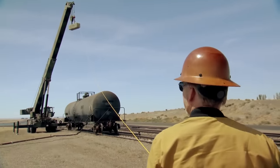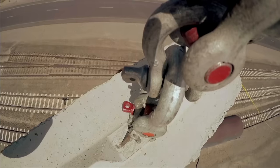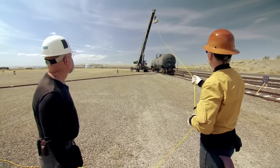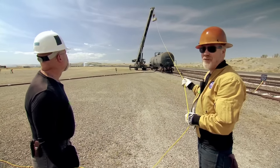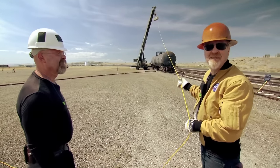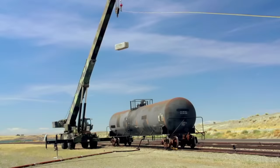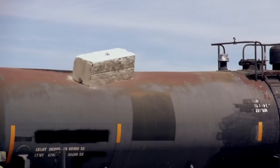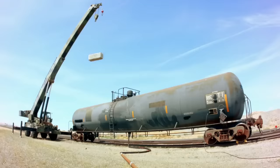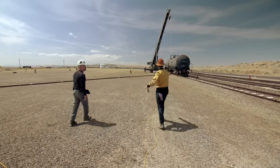That looks good to me, Jamie. After their simulated collision, they'll pull a final vacuum to recreate the steam cleaning and see if that causes a crumple. This is intense. Dropping 3,200 pounds on a tank car. Something we didn't expect to be doing in this episode. 3, 2, 1! Bullseye. Yeah! That's ideal.